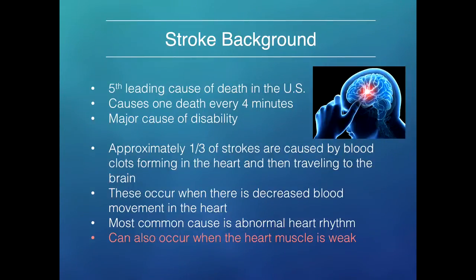So first, a little bit of background about stroke. Some of this you may already know. Stroke is the 5th leading cause of death in the United States. It causes 1 death every 4 minutes. And I think beyond that, when we think about stroke, it is not just death, but really the disability that goes with it, which is very profound. As a cardiologist, I always like to think that the heart's the most important organ, but if I'm honest, the brain is the most important organ, maybe heart's number 2. And of course, if you lose brain tissue, you can't get it back. So it's very important that we do everything we can to prevent this.